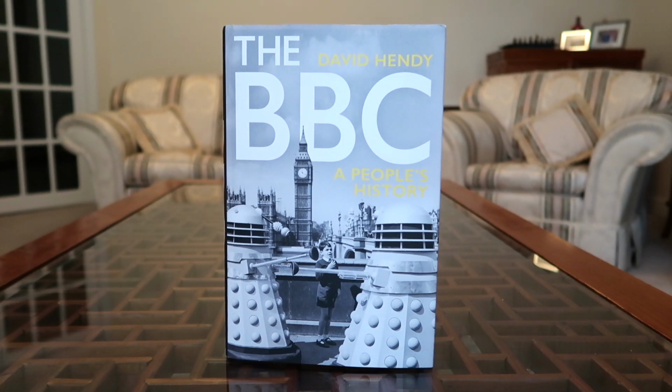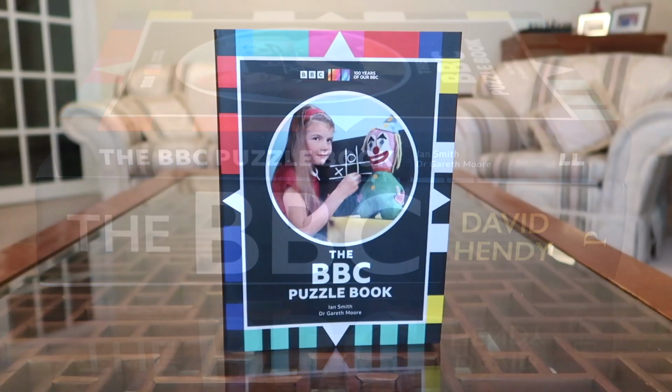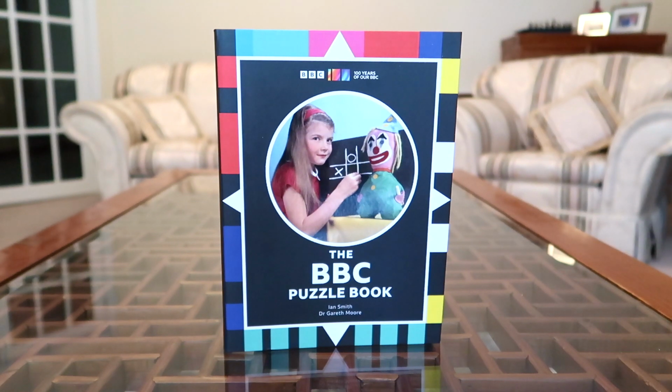I would argue, though, that the humble BBC puzzle book offers something unique of its own. It mirrors Hendy's book in that it lays out BBC history, but not only do the addition of puzzles make this a more interactive experience, but the factual information is presented in a more basic, yet accessible manner. If you're just after the key bits and big moments of the BBC's first 100 years, then this may be the preferred choice for you.